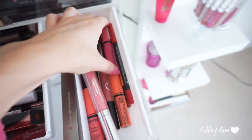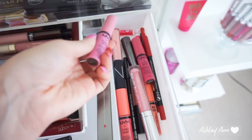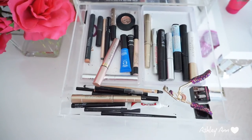And here's a lot of these NYX butter glosses. Do you guys remember? These are like OG products, but they're still good. I know they're still sold. So back in the day, I used to collect all of them. Okay, so moving on to this hot mess of a drawer.